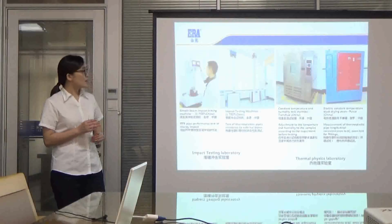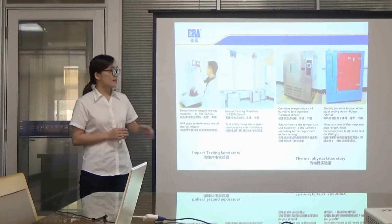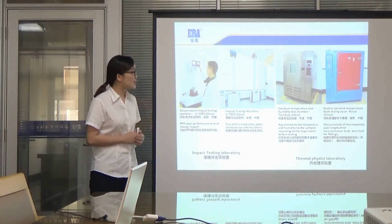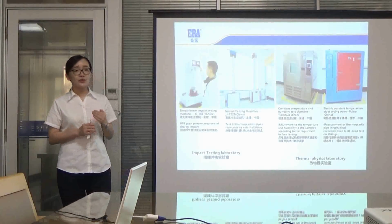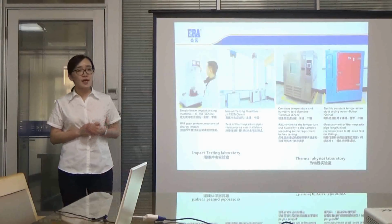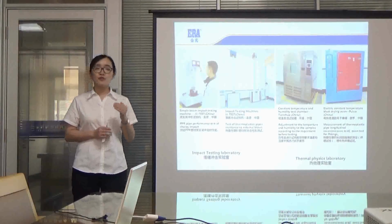Okay, then we go to the thermal physics lab. The first one is a constant temperature and humidity test chamber. We use this to get our samples prepared under a certain temperature and humidity before testing.